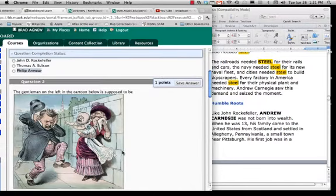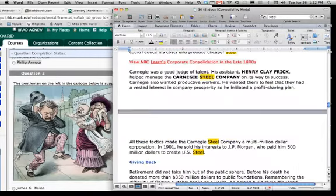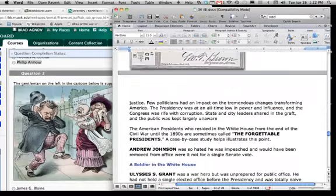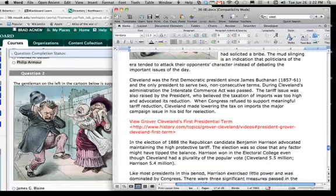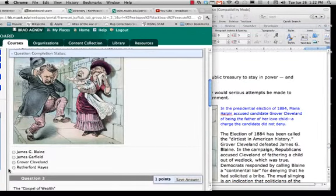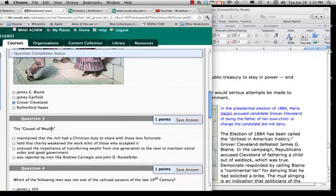All right, here is a cartoon. The gentleman on the left in this cartoon below is supposed to be, well, let's take a look over here, come back to the chapter, and let's just scroll through and see if we can find that cartoon. It's towards the end. Okay, let me see. There it is. The captions of the pictures are in blue, and it says here that Maria Halpern accused candidate Grover Cleveland of being the father of her love child. Okay, the answer to this is Grover Cleveland. Click on that.